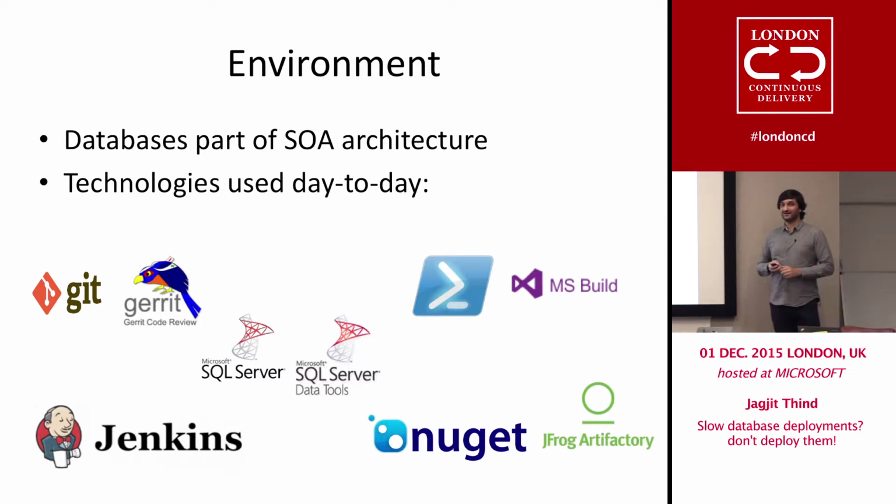Anybody using Artifactory out there? Good, bad? Yeah? I thought it was quite good, actually.